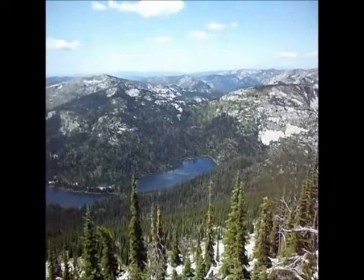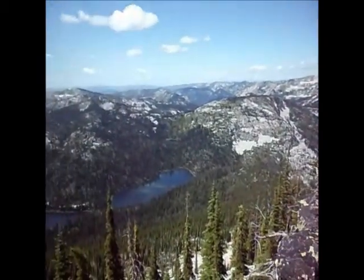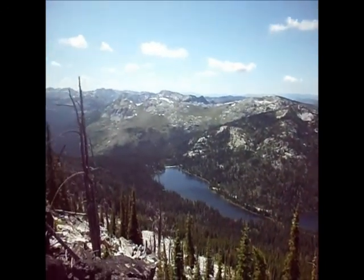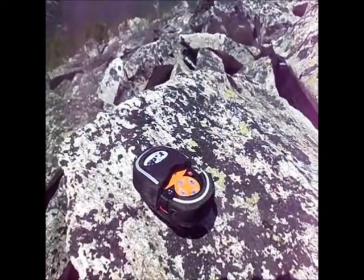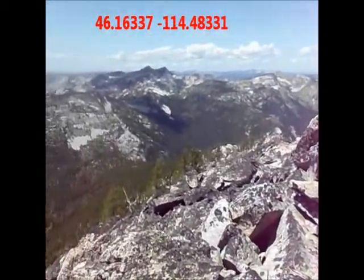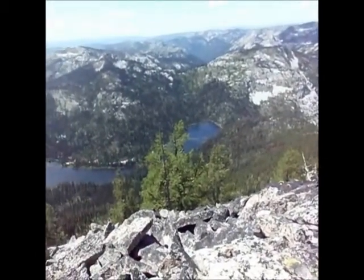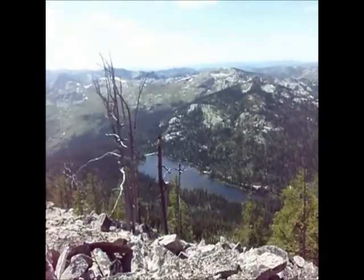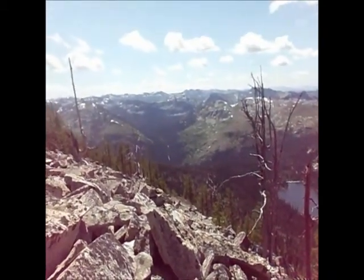Lake up there, you see Wahoo Pass. We drop off that side that I just came up. Beautiful day. Stopping to do another spot. Okay, that's the way I came. Lost Horse Canyon, see the road. Road up to the Twin Lakes.